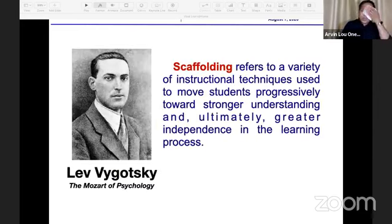Scaffolding, we have mentioned a while ago about scaffolding. Scaffolding is or was introduced to us by this psychologist, the Mozart of psychology, by the person of Sir Lev Vygotsky. Sir Lev Vygotsky introduced scaffolding. Scaffolding refers to a variety of instructional techniques used to move students progressively. Dahan-dahan yung progress ng bata towards stronger understanding and ultimately greater independence in the learning process.